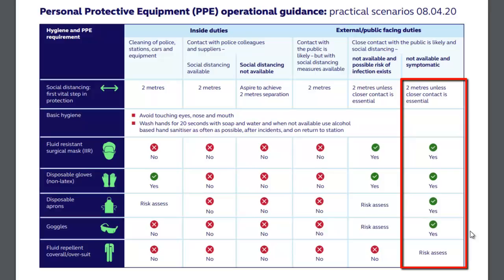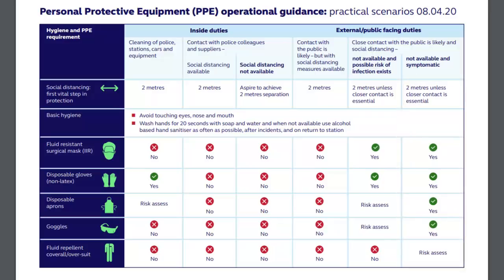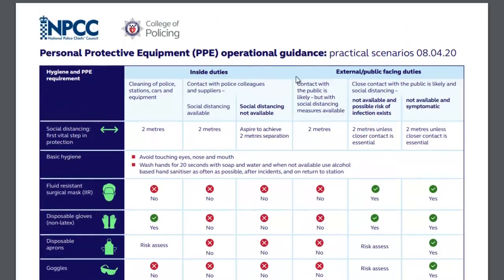However, unfortunately, what the National Police Chief Council and the College of Policing did was use the word guidance. And if anybody watches any of my videos, you'll know that guidance is something that the police simply love to ignore or implement when they can be bothered. The police have more guidance than they have policy. They have more guidance than they have procedure. They have more guidance, or they follow more guidance than they follow the law. And this is a problem. And because of this, things like this happen.